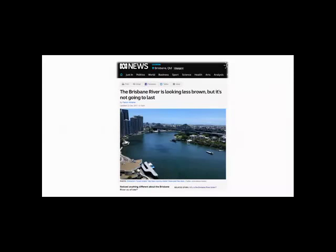And I like the brand leaning law this morning. When there's heavy rain, sediment is washed off the catchment into the river, and the river goes brown. We all know that. But that doesn't mean that that's the reason why the Brisbane River is brown all year, or that the best solution to clearing up the Brisbane River is by restoring the catchments.